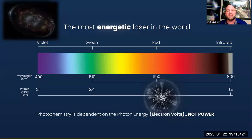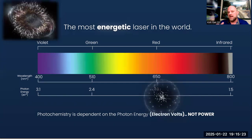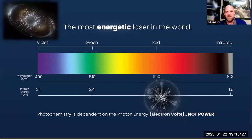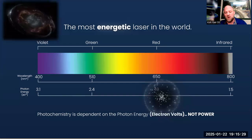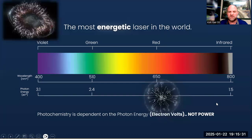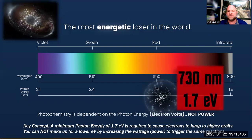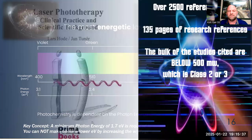But it's enough to trigger reactions. Violet, green, and red do that. Infrared, you see, falls below that threshold of 1.7. That's down at 1.5 electron volts, and it gets lower as you head over to the right. So different reactions are occurring in there. You need that minimum of 1.7 to cause the electrons to jump. Those are your cutoffs there.